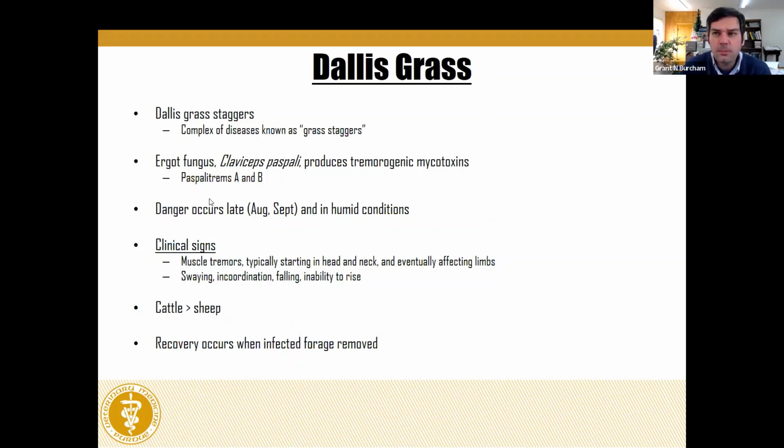Animals have muscle tremors, typically starting in the head and neck and eventually affecting the limbs. So animals will be down. They also may be swaying and weak. Cattle are more affected than sheep with this, and recovery does occur if you can remove the affected forage and get animals through that initial period.